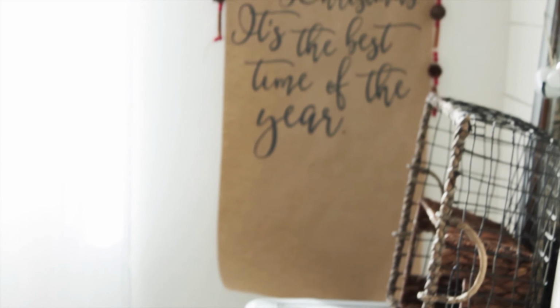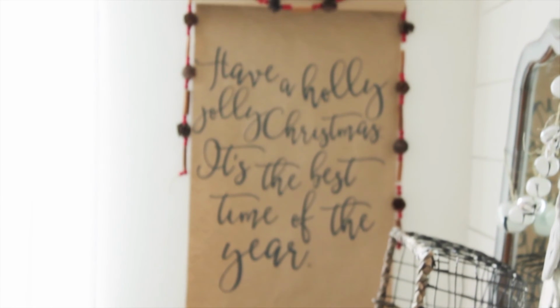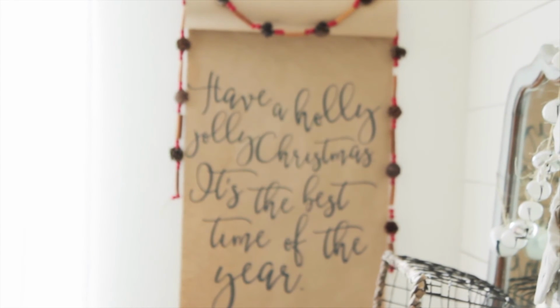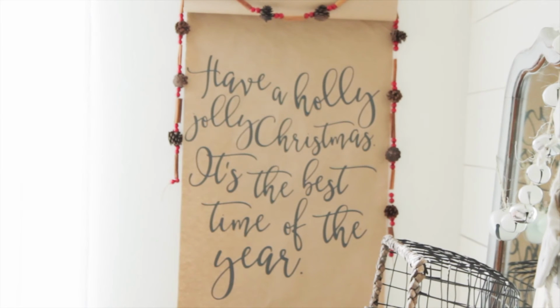Let's have a quick moment of silence for all the outlet covers in this room. When we took them off to paint this room, my boys took all the screws and hid them in some unknown place in this world, probably not even in our house because they're tricky like that. And so we could never put them back on, and I need to do something about that.